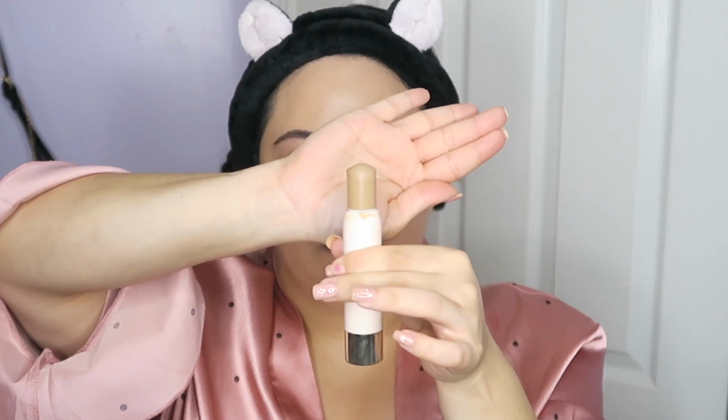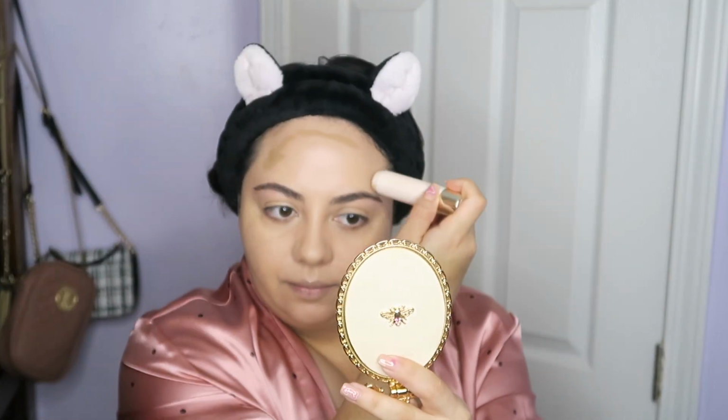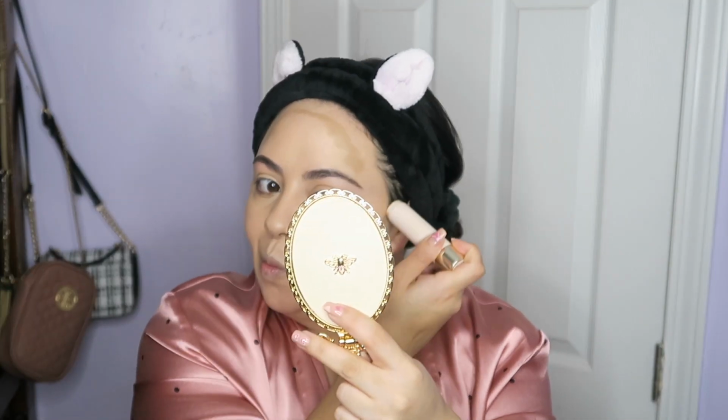I decided to go with the Rare Beauty bronzer or contour stick. I believe I bought it back in June, and I did use it a lot when I first got it, but then I just don't use bronzer at all or any contour, especially right now since it's winter, and I get lazy and just want to skip that step, and I'm like, okay, this is a really good contour.